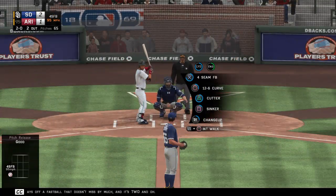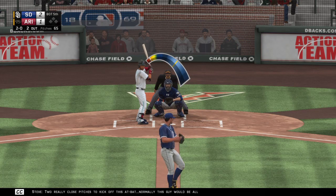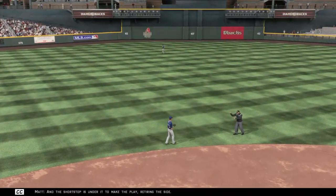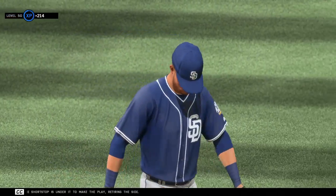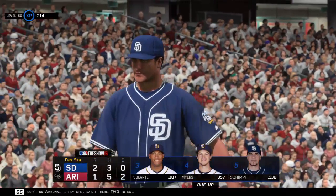Lays off a fastball that doesn't miss by much, and it's 2-0. Two really close pitches to kick off this at-bat. Normally this guy would be all over him, but he's... And the shortstop is under it to make the play, retiring the side. Nothing doing for Arizona. They still trail it here 2-1.